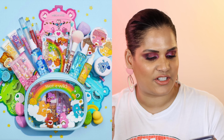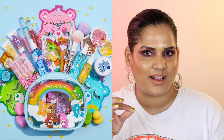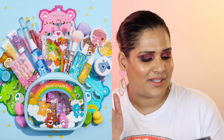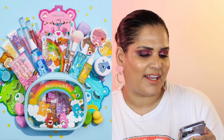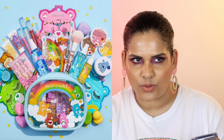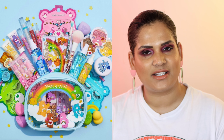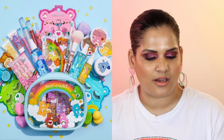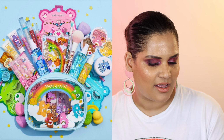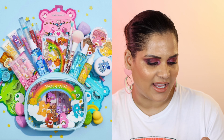Okay, so this is a collection that I would have either bought everything or then I just talked myself out of. But the Care Bears Wet n Wild is so cute. I realize now that Care Bears is actually celebrating their 40th anniversary this year. I know Kathleen Lights mentioned that because Lights Lacquer just collabed with Care Bears to do a nail polish collection. Also super cute. Anyway, the Wet n Wild one is a pretty big collection.